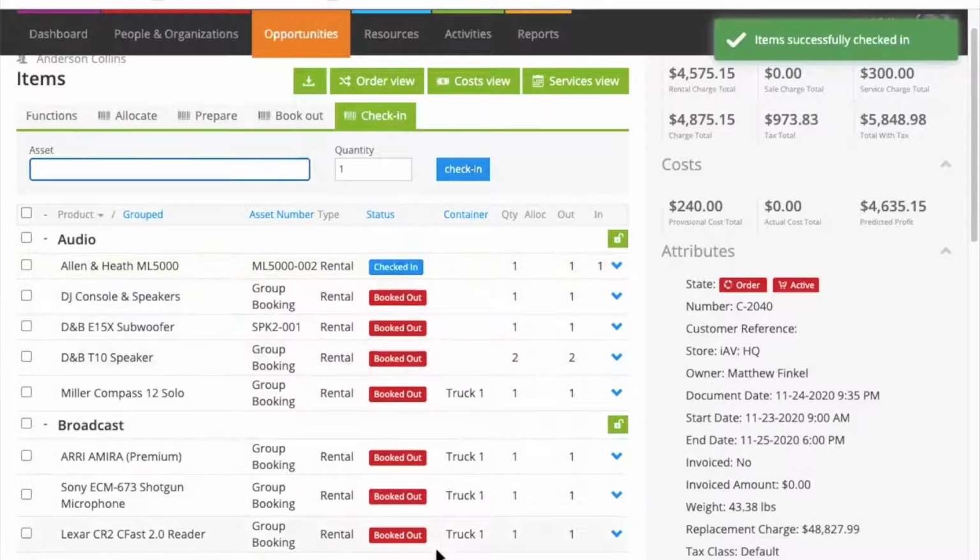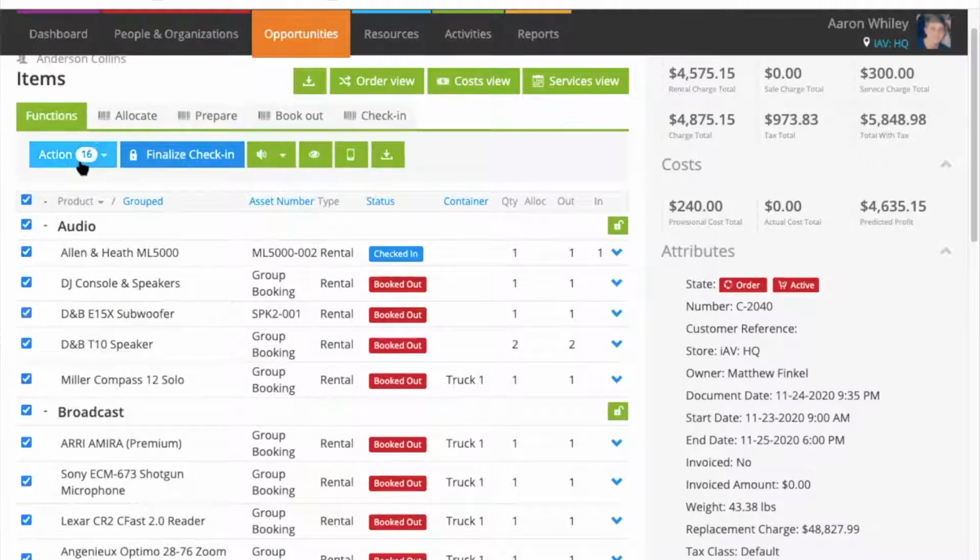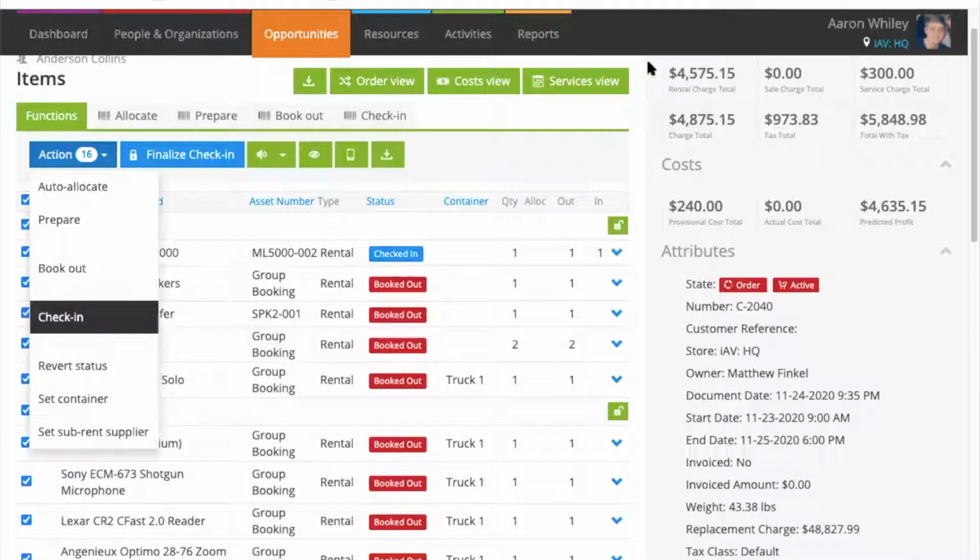The color coding of this view is very important as well, because if you're scanning things one by one to mark them as checked in, if anything is missing, it will still have that red booked out label, so it will stand out in amongst that sea of blue so that you can easily identify that something is missing. For the purposes of today, I'm just going to tick the boxes here and check everything in to say everything has returned back to us in the warehouse.